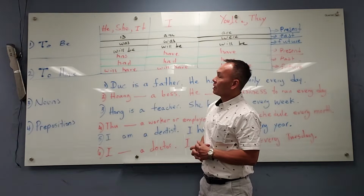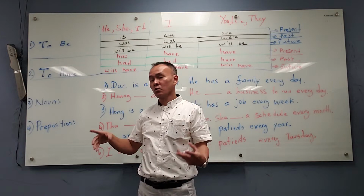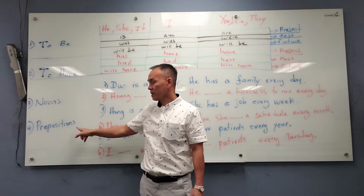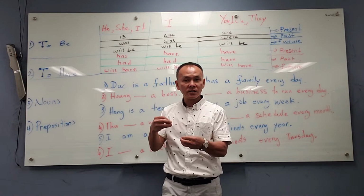So repeat with me, to be, to have, nouns, prepositions. Now, some of you might have heard, what is a noun, or what are nouns, what is a preposition, or what are prepositions. So we need to have nouns in order to form our sentences. We need to have prepositions to connect the verb and the nouns together. So now, as you can see here, to be.